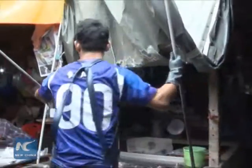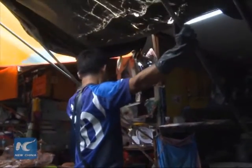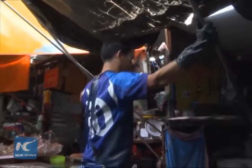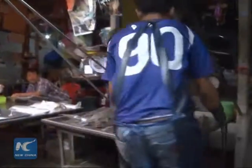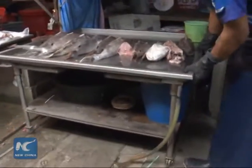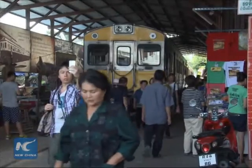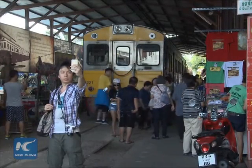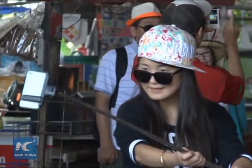Once the train is gone, the vendors push back the stalls and awnings into position, and everything goes back to normal as if nothing had happened. After all, the market has been here for generations, going back to the time the railway was built in 1905.